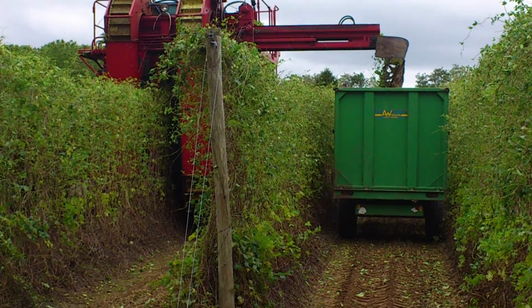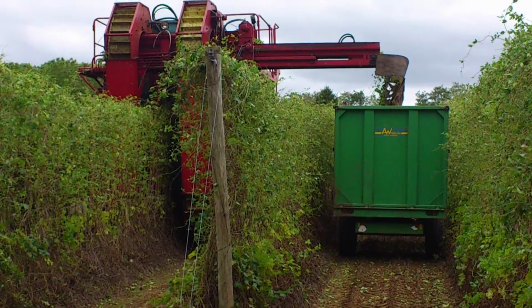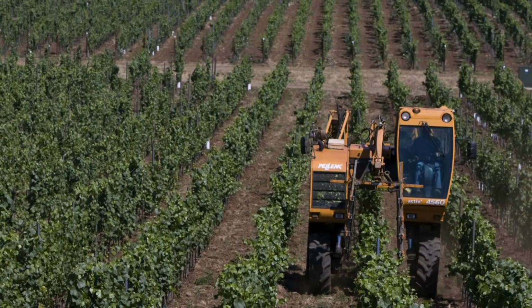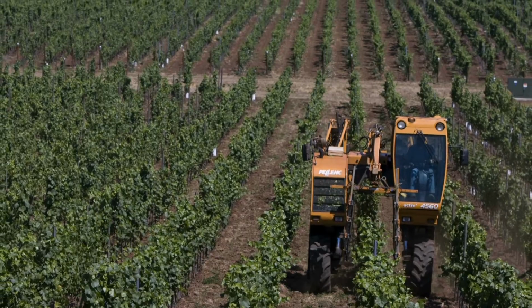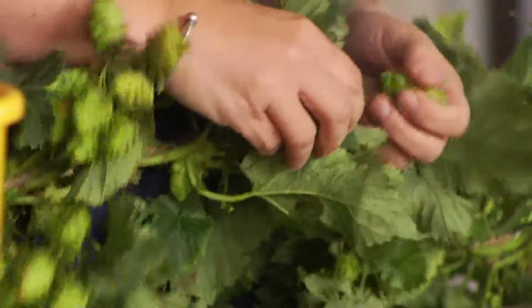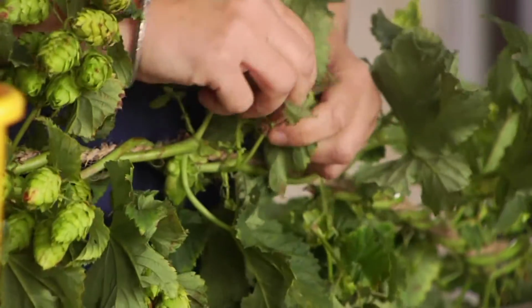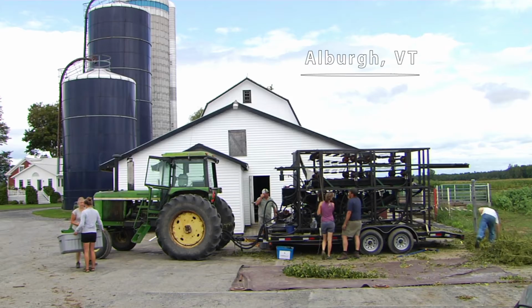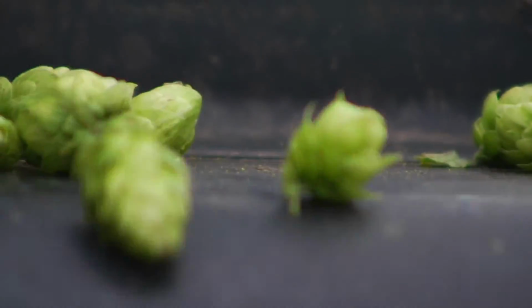There are machines that can separate the cones from the bines, but they're expensive and mostly used by large commercial hops growers in the Pacific Northwest. For small-scale growers like Alaria, there was simply no other choice than to harvest by hand. Until now. This new one-of-a-kind machine, developed by the University of Vermont Extension, is changing that.